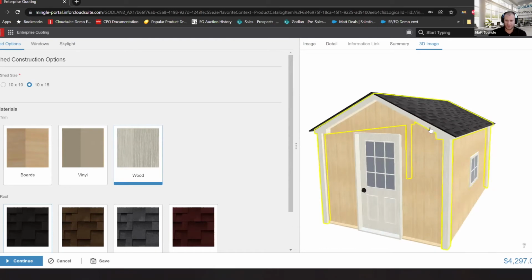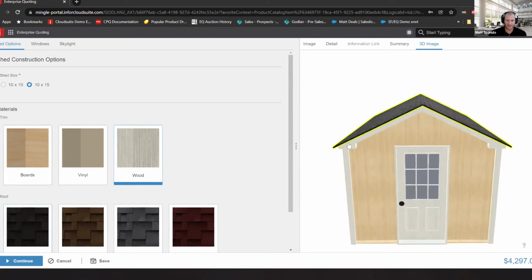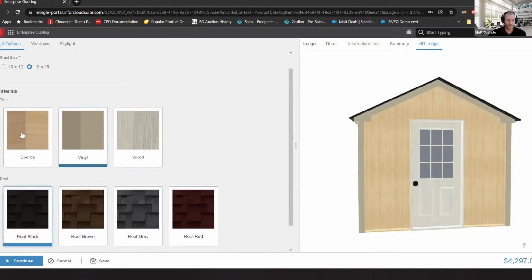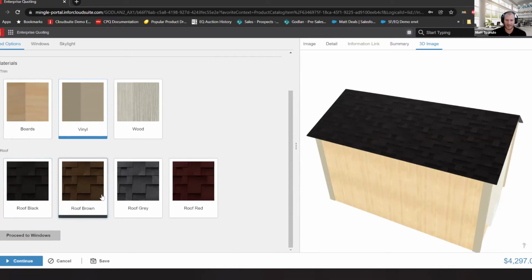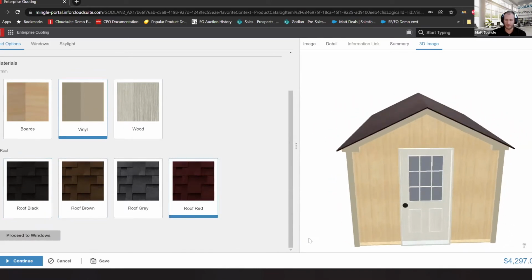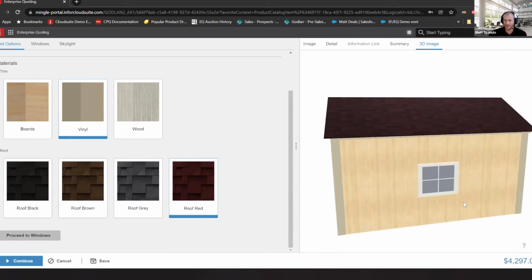And you'll see with this one, we have some highlighting going on. So if I want to take a look at this particular area here, the trim, if I click on it, you can see it's highlighted. This is your wood trim for my shed. So I can switch that to a different option that I like better. If I click up on the roof up here, it's going to take me to the roof. Right now it's black. Maybe I want a red roof, like the Red Roof Inn, some of the finest hotels in the country, right, guys? Yeah, you can take a look at that.